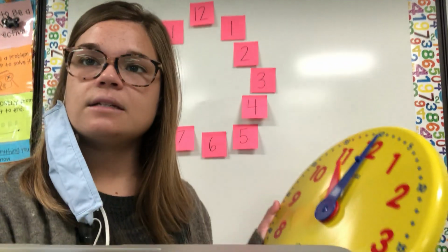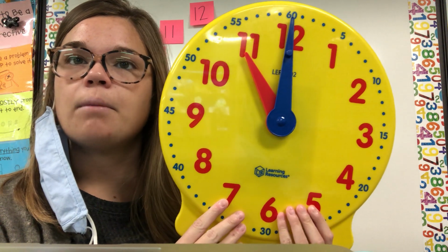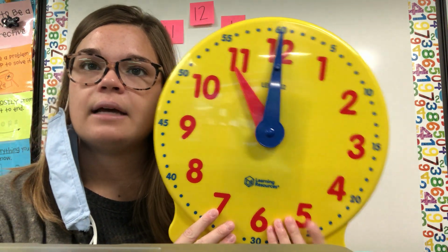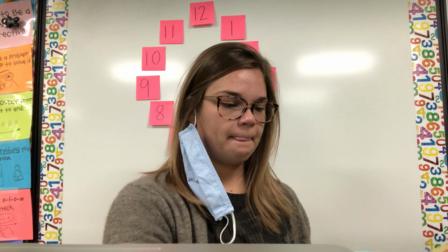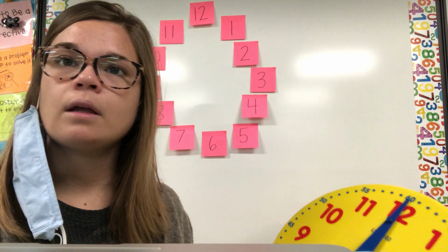If it is exactly 11 o'clock, your blue hand is at the tip, tip, tip top, and your red hand is at the 11. And the last one, show me 2 o'clock. Show me 2 o'clock on your clock. Awesome job.